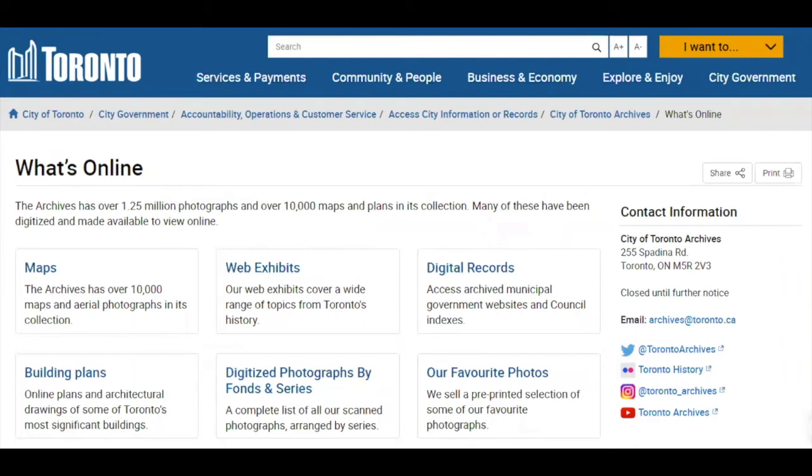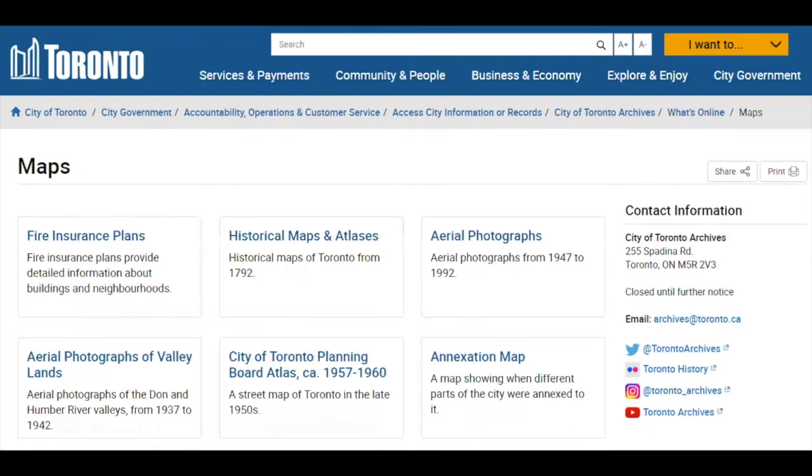Now, lots for you to explore here, especially for those writers and creatives. You may want to spend some time in our web exhibits section. We have just a massive range of topics covered. You and I are doing this targeted research today, so let's pull up the maps link. Here is the maps page. All of these are available to you online.